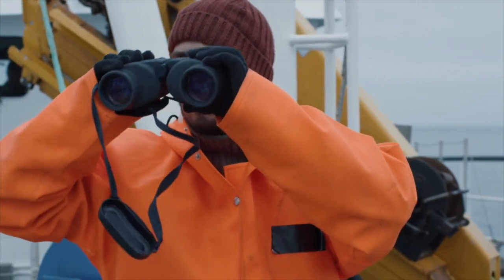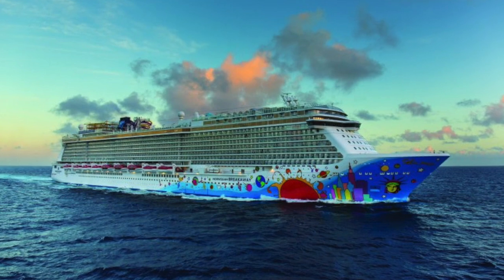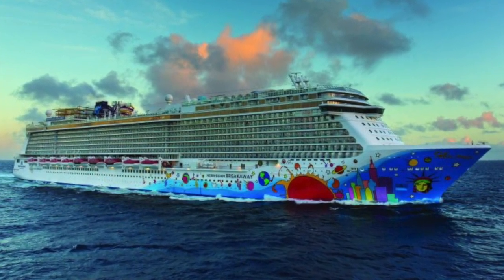Let's look at the most popular staterooms on the Norwegian Breakaway. Stick around and we'll show you the largest stateroom on board, and we'll share some tips to help you get the best stateroom experience for your money, including where you can go to see information and images of specific staterooms by stateroom number. That's right.